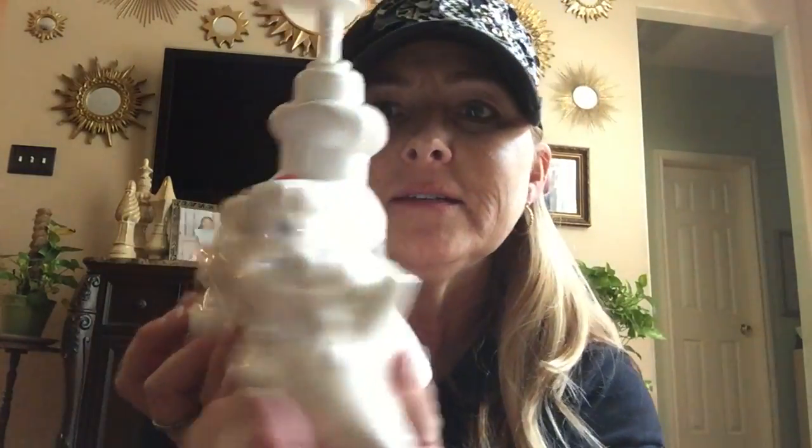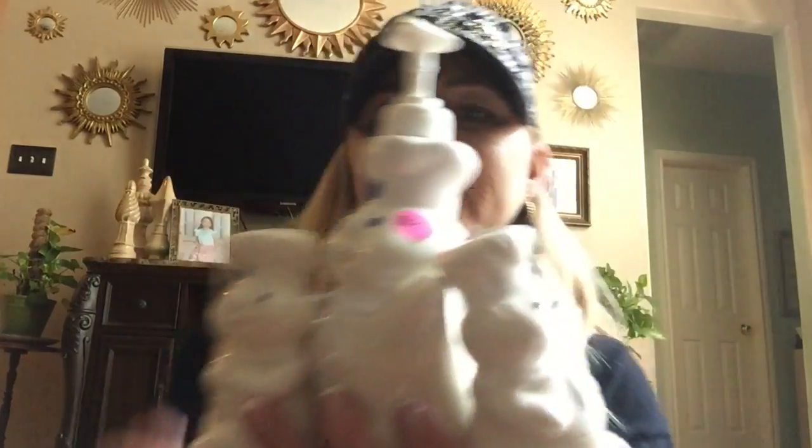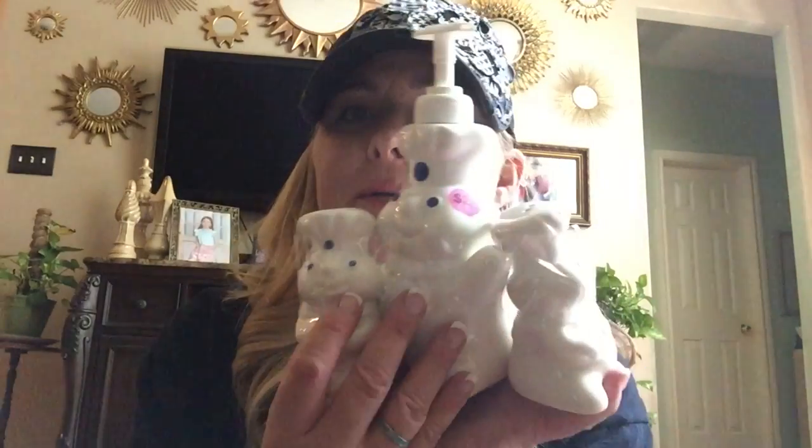And this was just too cute to leave behind. It is the Pillsbury Doughboy, but it looks like, well, definitely salt and pepper shakers here. I paid $2 for all of it. And I guess maybe this is to put some soap in, maybe in the kitchen by the kitchen sink. So let's see what the bottom says. I can't read it. Nope, that's too small for me. It does say 1997, the Pillsbury Company. So yeah, I'll have to do a little research on this. Probably going to the booth though.